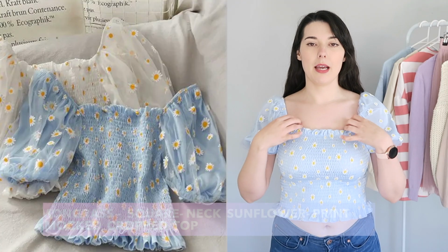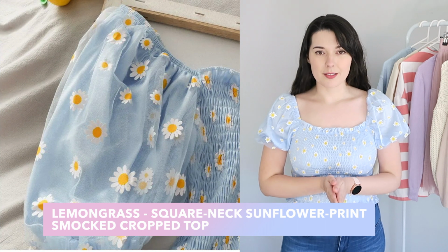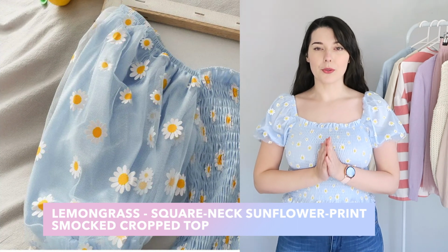Okay, so this top is one of the surprise favorites. I didn't think that I was gonna like it, and then I got it and I was like, oh, and then I tried it and I was like, oh, okay. So this one is a one size fits all. It is stretchy and it comes in a few different colors. This one is the blue colorway and it has daisy prints on it, which I think is just so cute.